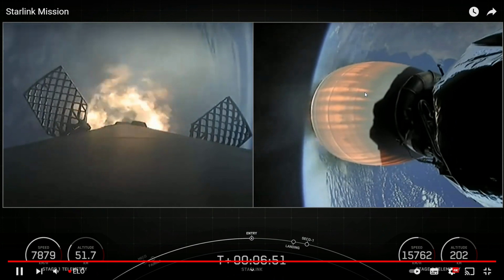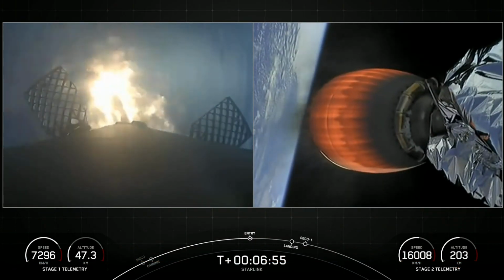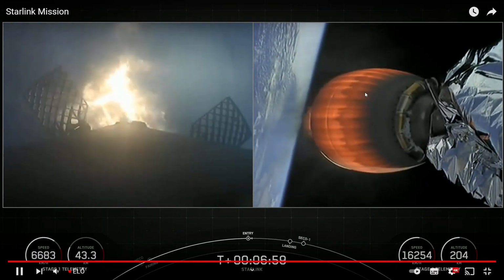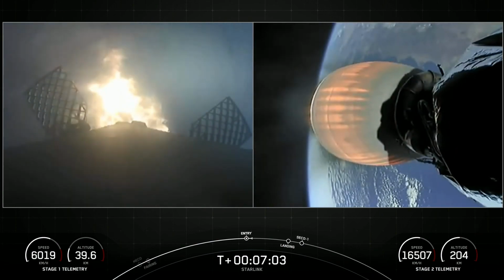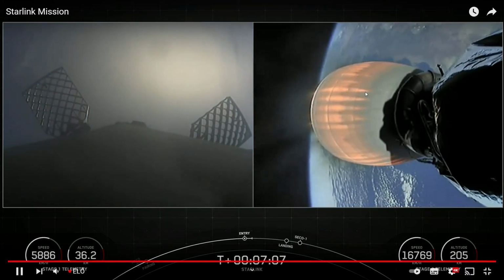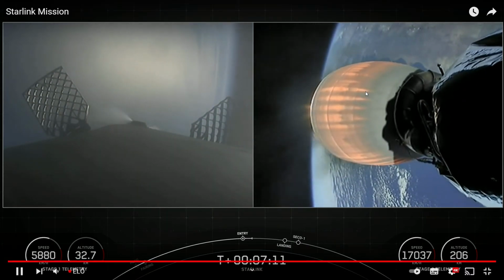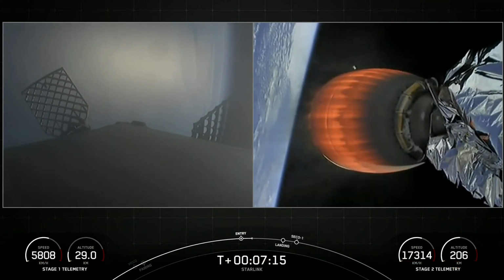Stage 1 entry burn startup. There she goes. You can see on screen, 3 of our 9 engines on the first stage have relit and are currently slowing down that booster. This burn is expected to last about 20 seconds. Stage 1 entry burn shutdown. There she goes. And with that, that is a successful entry burn. We have 1 more burn to go on the first stage in about a minute.